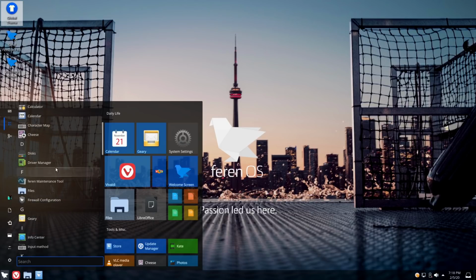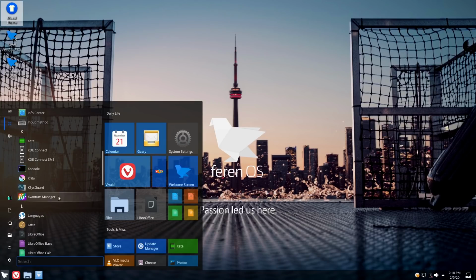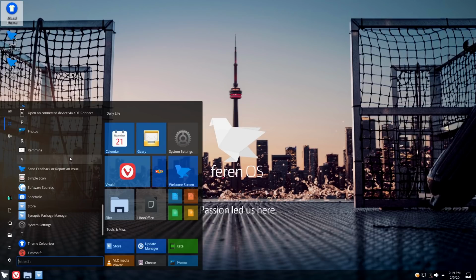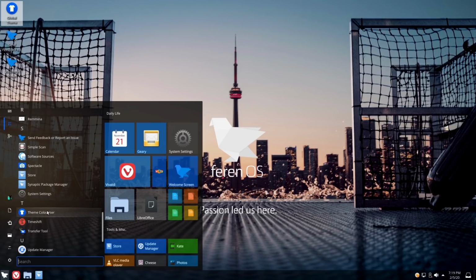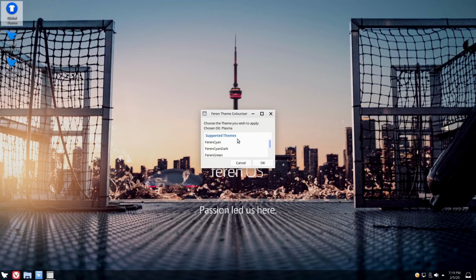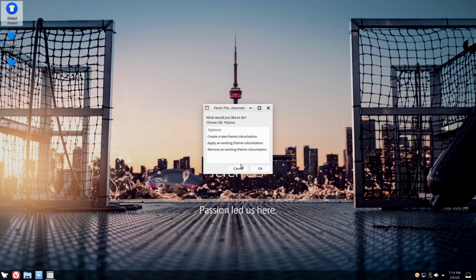Now, some of these guys are in your system settings. Some of them are just utilities, like your disks. We have Geary for email. We have Krita installed. We have the full LibreOffice suite. We have maps. There you go, theme colorizer. That's the one I was looking for. So this one here, as you can see it's not quite as user-friendly, but you can still do it. So, pick your color. You want the color which is light, or the dark version, which is the one next to dark. Just change it.